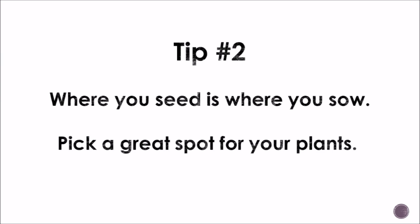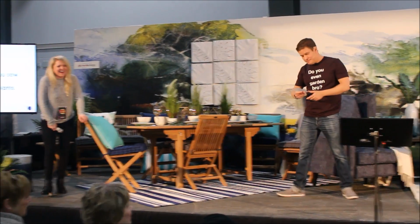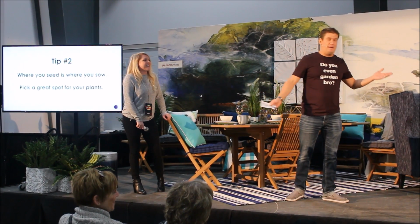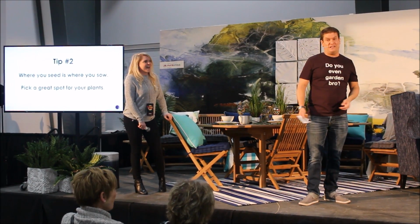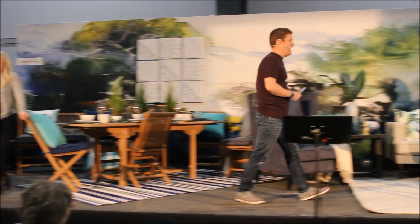All right, number two, where you seed is where you sow. That's right, thank you. Make sure you pick a great spot for your plants. If you pick a spot where you don't want to be, your plants don't want to be there either. Plus, you're probably not going to spend a lot of time taking care of your plants if it's in a place that you don't want to be, right? Right? Am I right? Yeah, I'm right.